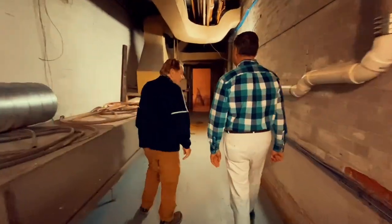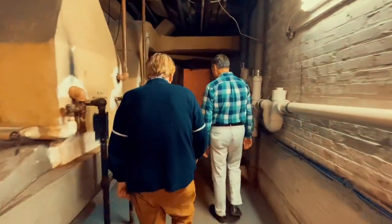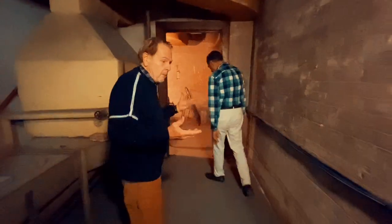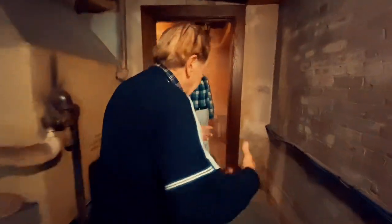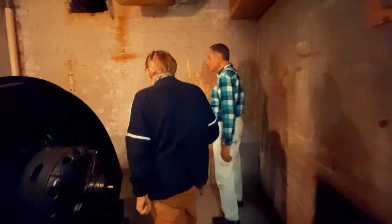All right, let's head back to that transition area that Michael pointed out a few minutes ago, and we're going to leave all the service areas. So all I've been doing now, or both of us have been doing, is showing you where the works of the building are, but there were living parts of the basement as well.